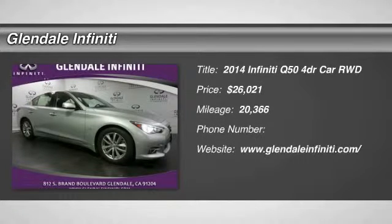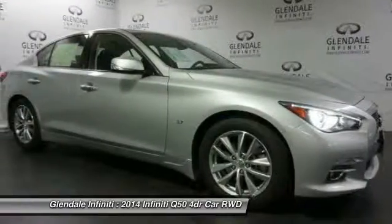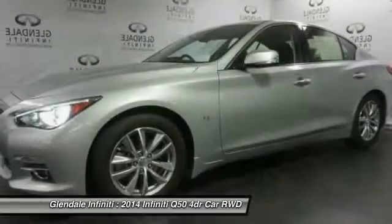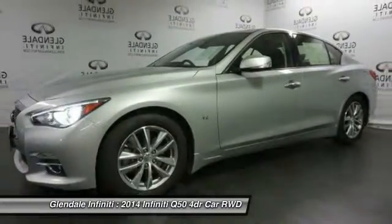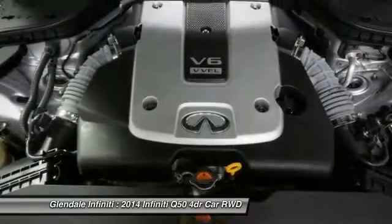The 2014 Infiniti Q50. Q50 has elevated design expression by breaking all the design rules. Along with the signature appearance, it also comes with power. The breathtaking performance of Infiniti's Q50 engine leaves nothing to be desired.